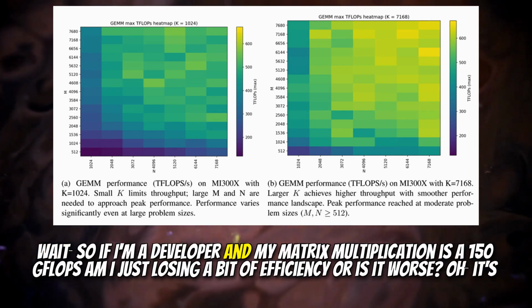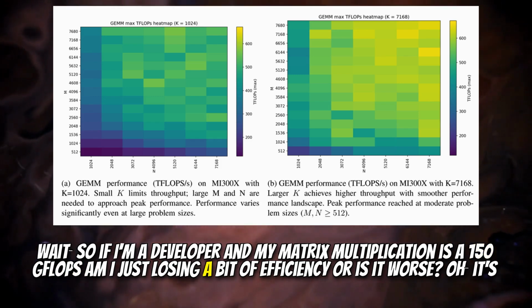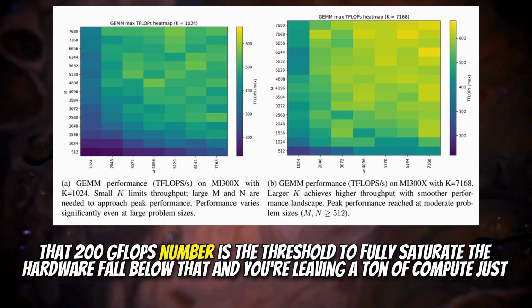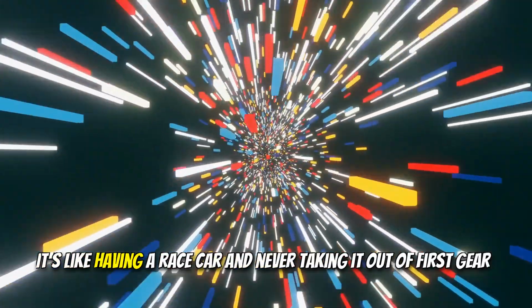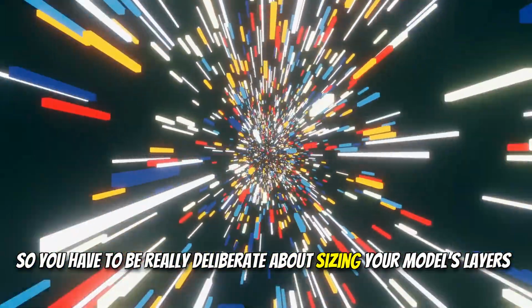Wait, so if I'm a developer and my matrix multiplication is, say, 150 GFLOPs, am I just losing a bit of efficiency, or is it worse? Oh, it's much worse. That 200 GFLOP number is the threshold to fully saturate the hardware. Fall below that, and you're leaving a ton of compute just sitting idle. It's like having a race car and never taking it out of first gear. So you have to be really deliberate about sizing your model's layers.